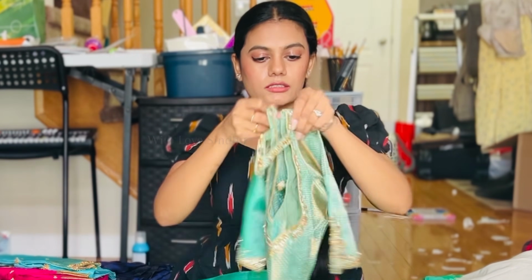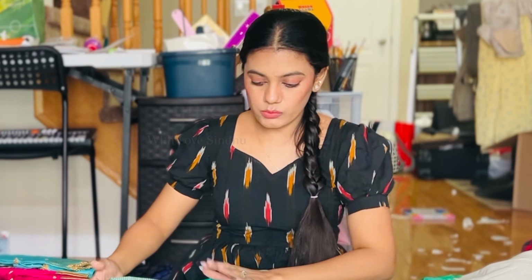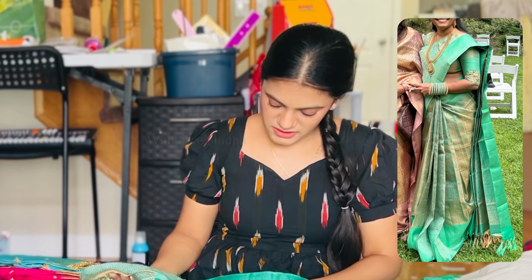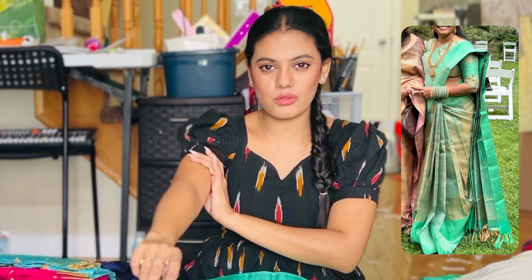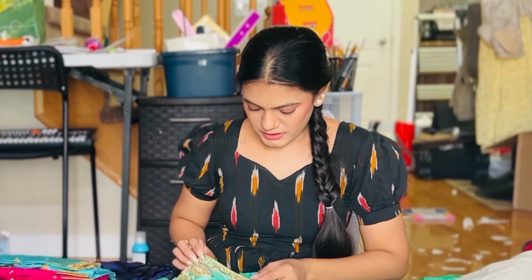So these hangers sent me a list of the measurements they need and how to measure it also. I shared it with my sister-in-law. She measured. I gave her a YouTube video on how to measure for blouses. So she did the measurements, and it fits her perfectly except for the bicep area. So I have to make a little adjustment there.